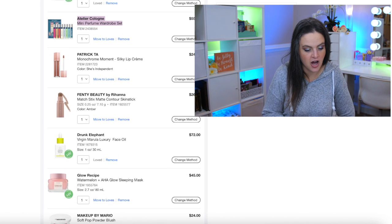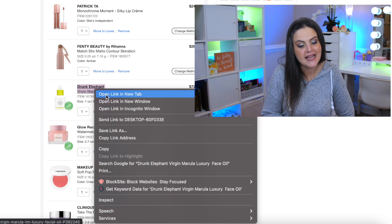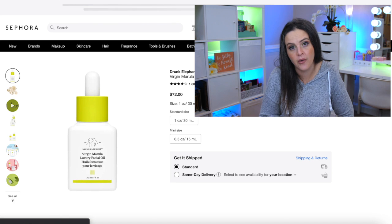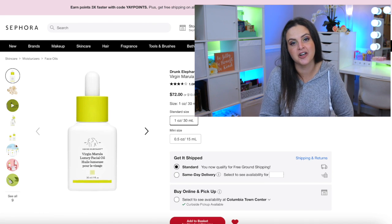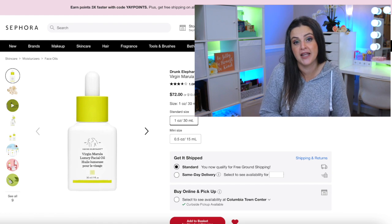Okay, let's scroll down. So I did end up adding the Drunk Elephant Virgin Marula face oil. Is this 100% necessary? No, but it's one of those things I would never in a million years spend full price on. So especially if I was getting 20% off, this would be something that I would invest in.